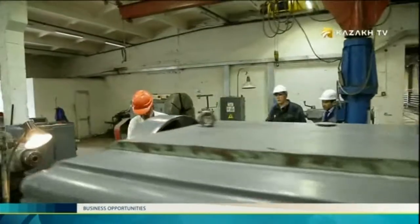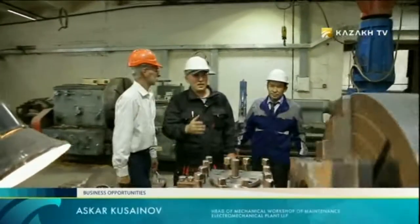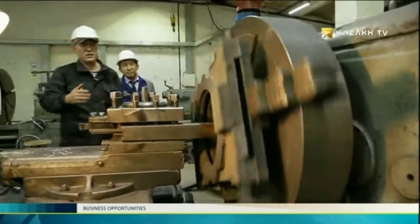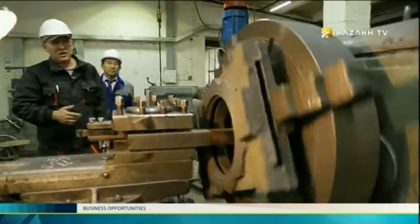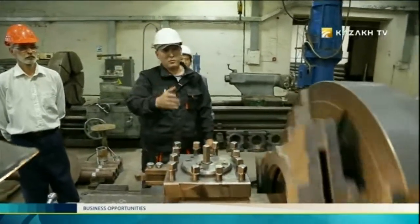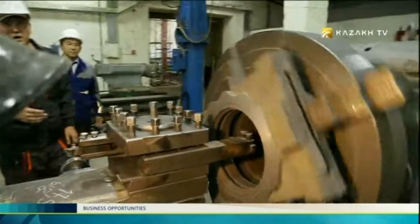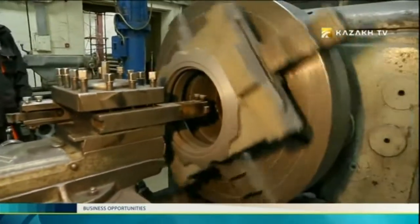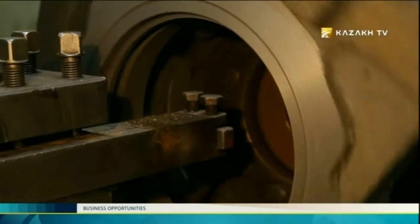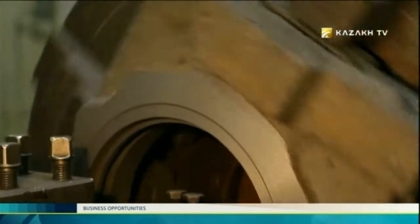Okay, understood. This is Oskar Kusainov, head of mechanical workshop of maintenance electromechanical plant. Turning shop. We produce valve bodies at our foundry manufacturing. This is VRX 250 valve body. This is the second stage after casting. Then the item will be delivered to the milling machine center for further processing of the shell. It was possible to keep the team of workers, practically veterans of the plant at the turning shop.